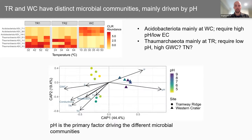And so to try to get a better statistical idea of what environmental factors are driving these community differences, we can do a correlation analysis. Each of these dots here again is the microbial community of one of these samples. We see Western Crater separating out from Tramway Ridge again. And each of these arrows is a different environmental factor with the label here. The strength of the correlation of that environmental factor with the microbial community is indicated by the length of that arrow, and the direction tells you what direction that factor is going.